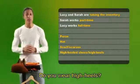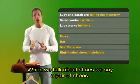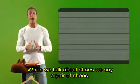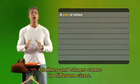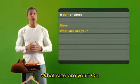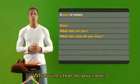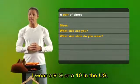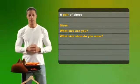Do you wear high heels? I don't. When we talk about shoes, we say a pair of shoes. Clothes and shoes come in different sizes. What size are you? Or what size shoe do you wear? I wear a 9.5 or a 10 in the US.